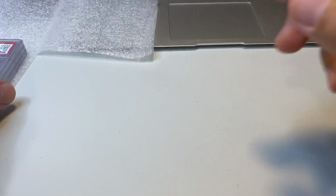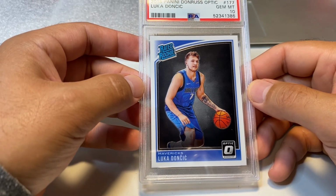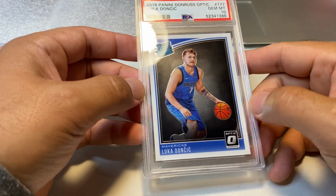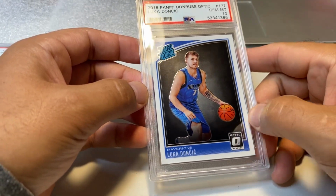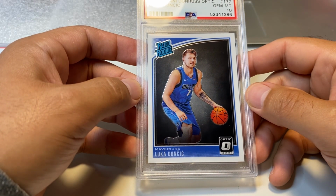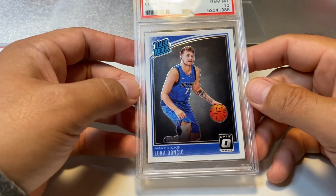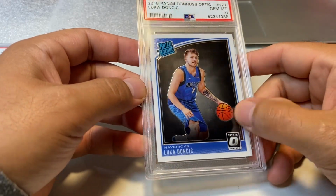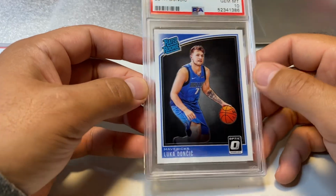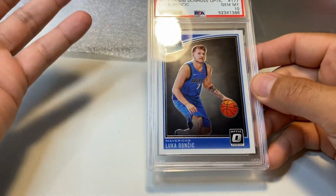All right, next up, I'm kind of shocked at this, because this is one of the cards that I thought would not have a shot at a 10, because it's a little off left to right. At one point I was not sending anything that I didn't think had a very solid shot at a 10, but then later I was like, you know what? I should really be sending in any Luka, even if I think it's going to be a 9, because the premium you get from a 9 versus raw on a Luka rookie card is sufficient that it makes sense to send it in. So I sent this card in, and lo and behold, I got a 10.